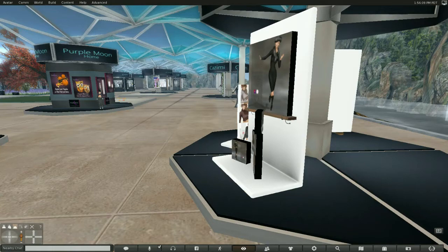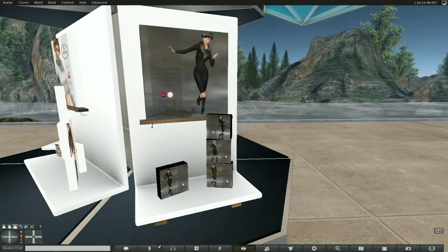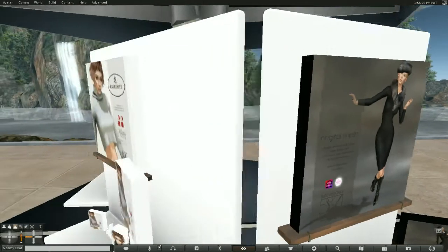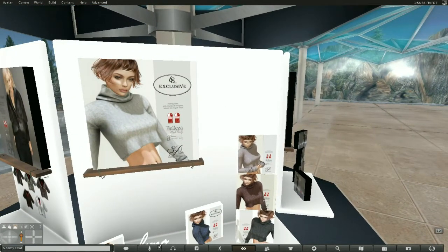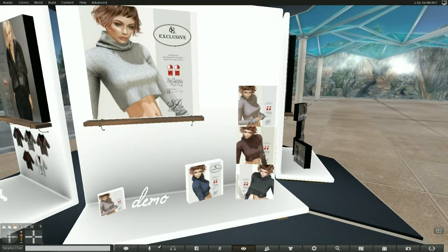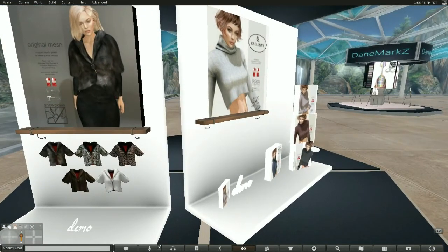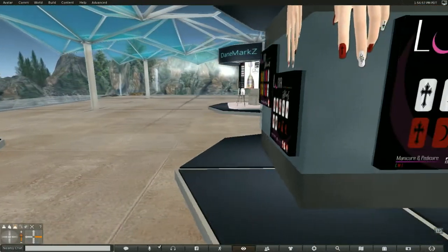Okay, what we have here is snow paws. I love just about everything on snow paws. What we have up here is the black dress with the fur collar and the fur hat. What we've got over here is this gorgeous little crop sweater, and it comes in several colors, as you can see. Over here, we've got this beautiful coat, these fur jackets, and that's it. So, let's see if we can go the other way.